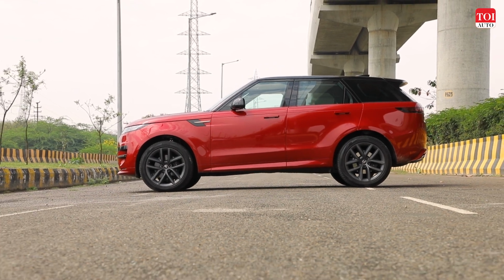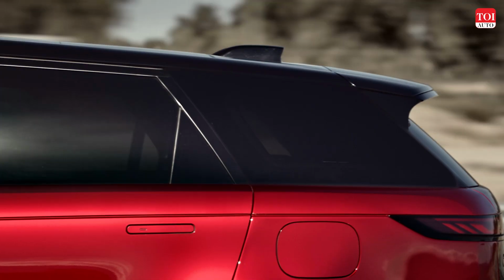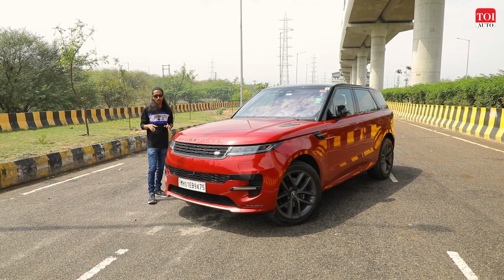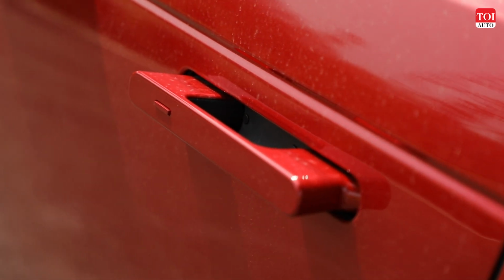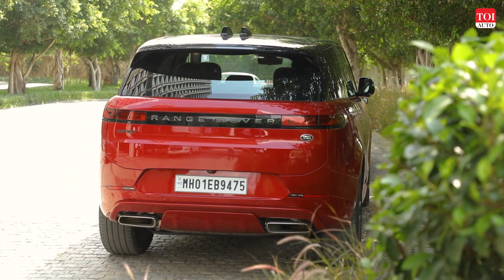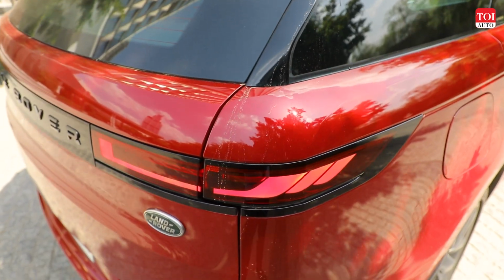And continuing on to the side, you will notice that the windows themselves are very seamless. They don't have a very ugly and apparent border where the window meets the doors. Even the door handles are flush-fitting ones, and only when you unlock the vehicle do they come out. And finally, when you move to the back, once again you have that rounded kind of design with the tail lamps that feel almost as if they're embedded right inside the bodywork.